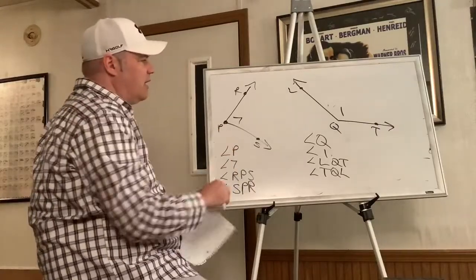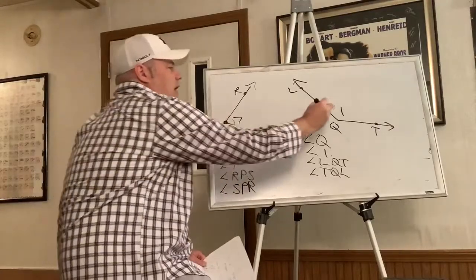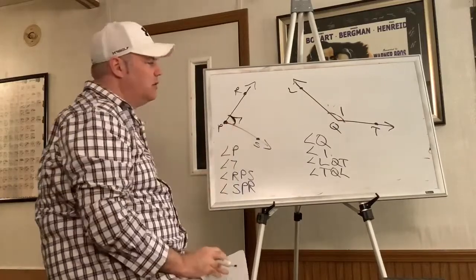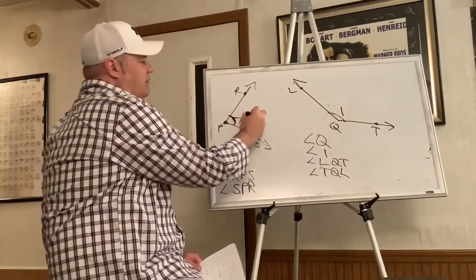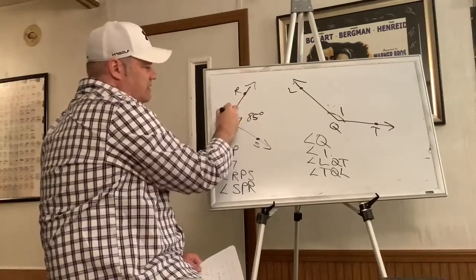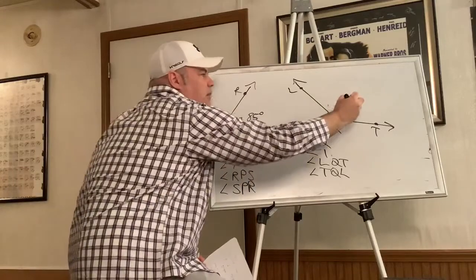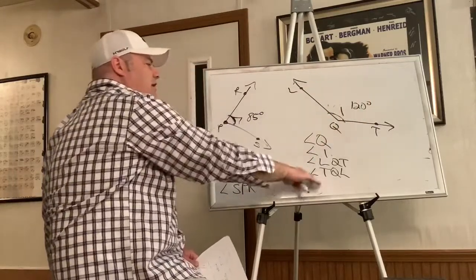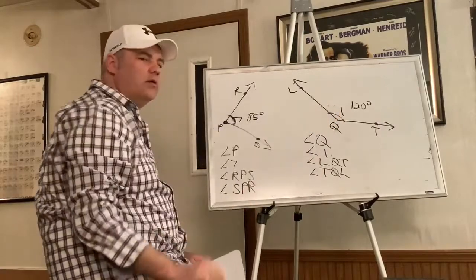Now, we're still talking about this same angle, though. And you're going to start seeing me use this little thing right here to talk about the degree of that angle. This one looks to be about an 85-degree angle, okay? And so that's talking about this angle here, this 85. This one looks to be about 120 degrees, and so that's talking about this angle. All four of these names are referring to the same angle, okay?